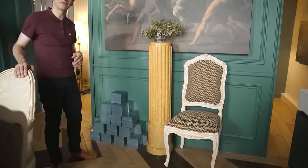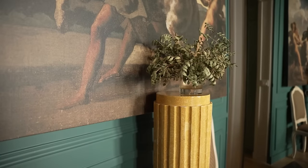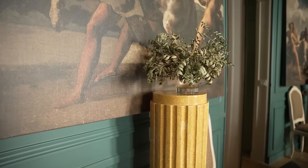I think that sometimes a room needs to have a foreign element, something that you would never think to mix into a room, and be like, oh, I never thought to put it there, but it actually looks so good there.